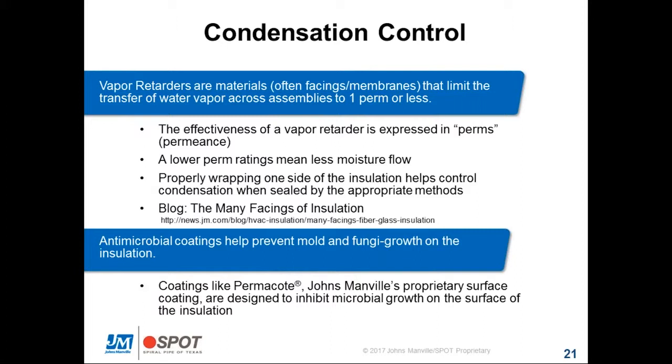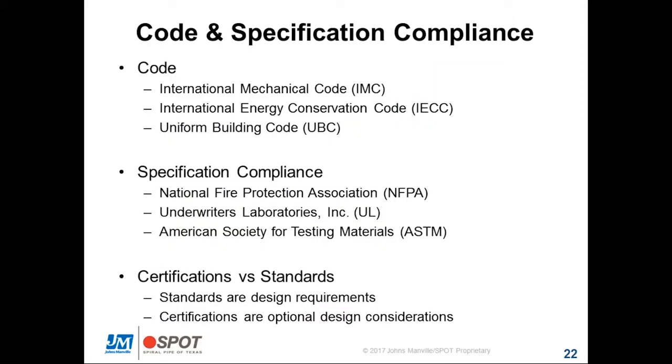Code and specification compliance. Codes: the International Mechanical Code, or IMC, the International Energy Conservation Code, the IECC, and the Uniform Building Code, or the UBC. These are all code bodies that dictate mechanical requirements such as fire and smoke safety, how material should be installed, and what R values are necessary for the insulation in a required geography.